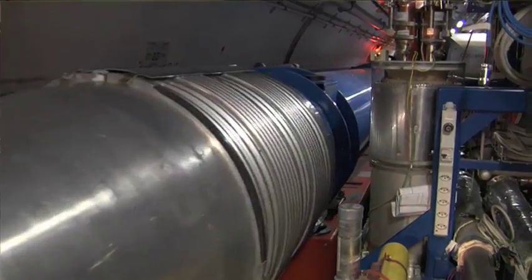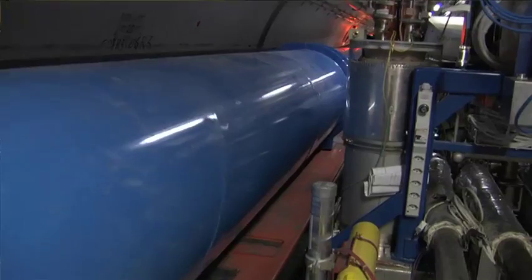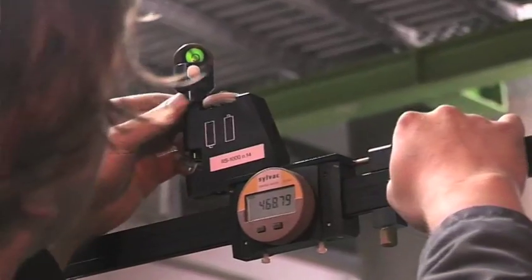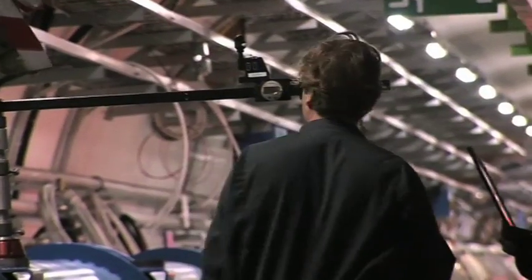The dipole magnet we're lowering today will be transported through 3 of the 8 sectors in the LHC machine. It will be put into place during the night and tomorrow it will be aligned by the survey team. In the next few weeks it will be interconnected to the magnets already in place in the sector.